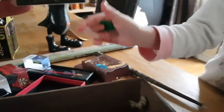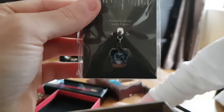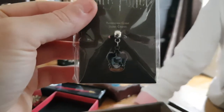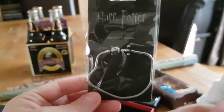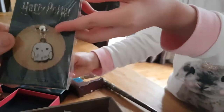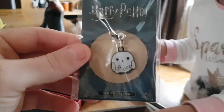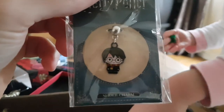This one, I wanted this one. It's Ravenclaw. Are you a Ravenclaw? I like it, no. But I really like it. You like it. Yeah, that's nice. I like Ravenclaw. I think I might be Ravenclaw. This is the bracelet that you put them all on. Silver charm bracelet. This is, what's it called? Hedwig. Finally, Harry. And Scar, very nice.